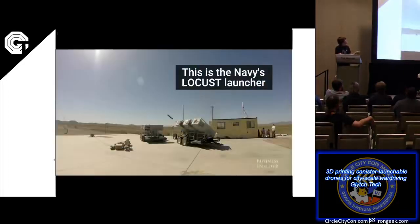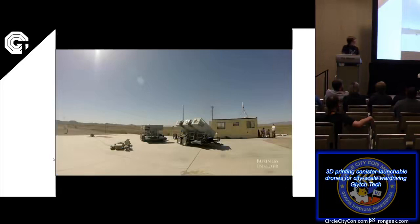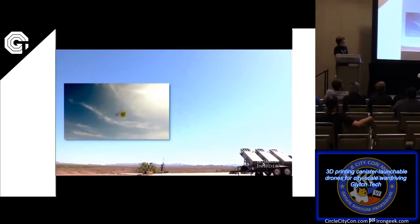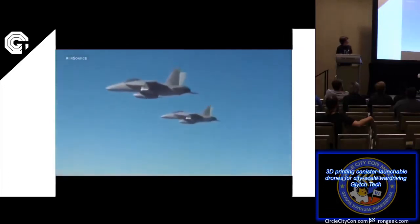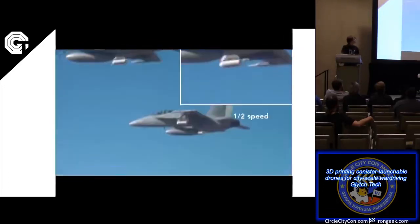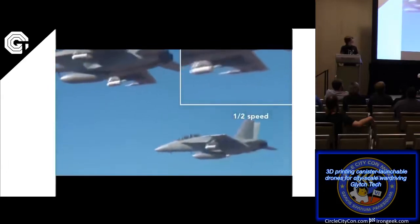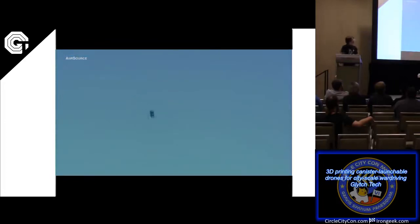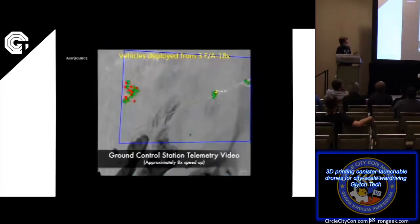So here you can see it being deployed from a trailer-mounted assembly. And the other option is to deploy drones from an F-16. This is the Perdix Swarm. It is one of the largest and most recognized drone swarm projects currently being developed by DARPA. These are little drones that get deployed out of flare tubes on an F-16 fighter jet, and they actually assembled and deployed 100 of these.